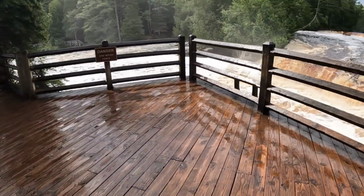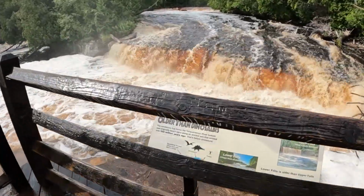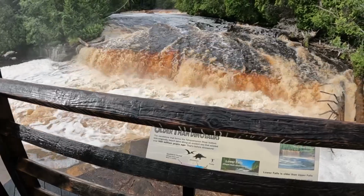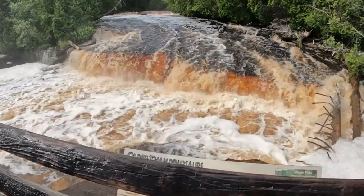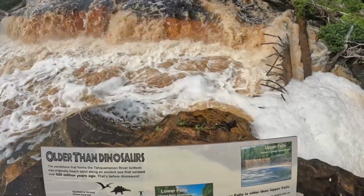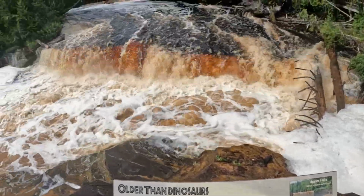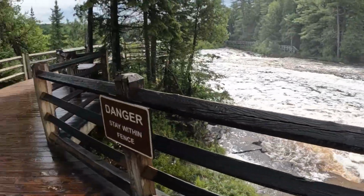Take a little spray here. Let's see what this sign says. Older than dinosaurs. The sandstone that forms Tahquamenon River bottom was originally beach sand along an ancient sea that existed over 500 million years ago. That's before dinosaurs. Wow. The lower falls is older than the upper falls. Huh. Older than dinosaurs.